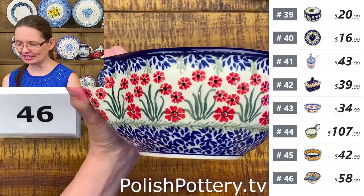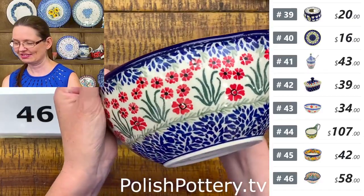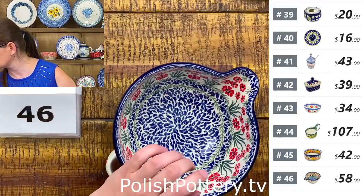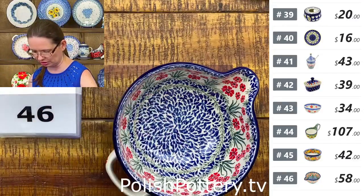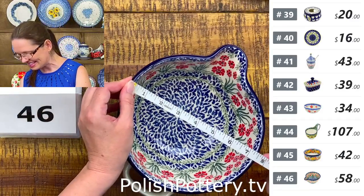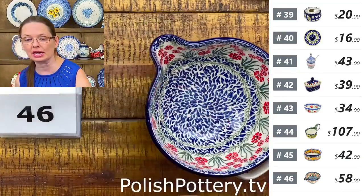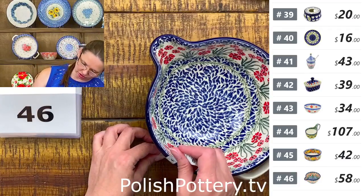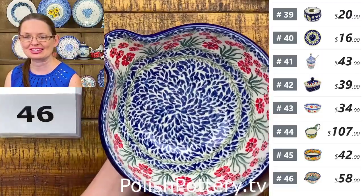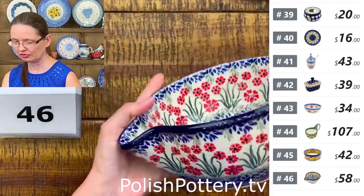Love it. So this is a pattern called April Showers, $58. This is the smaller Butterball from Ceramica Artystyczna, so it's going to be perfect for everyday pancakes. 7.5 in diameter, from spout to handle is 9.5. It is 3 and 3/4 inches deep and holds 42 ounces. So Ceramica Artystyczna Butterball number 46.